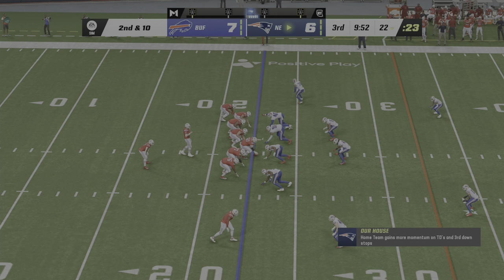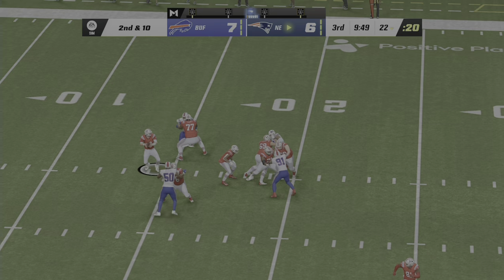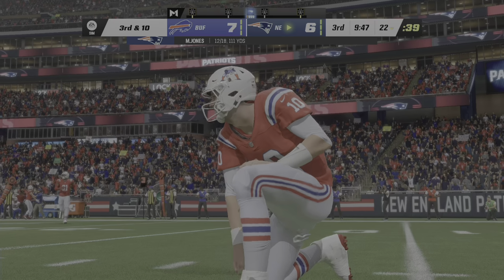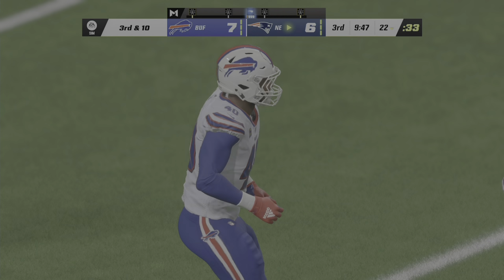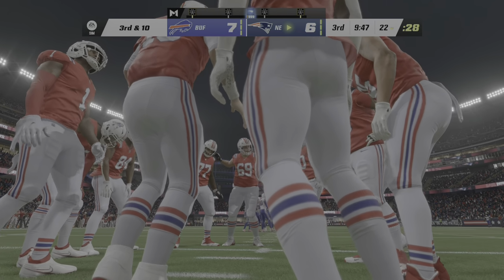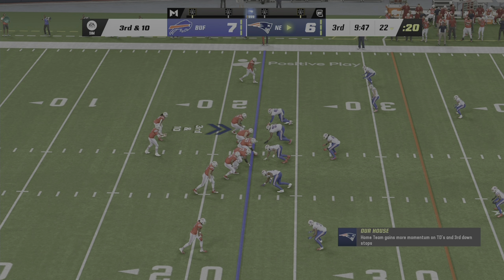So after the incompletion on first, now second and 10. Now Jones. Oh, that'll be incomplete. Well, he took a shot as he let that go. And it's going to bring up a third down. This defense has passed its first two tests by forcing back-to-back incompletions. They know that there's probably another throw coming on third down. Let's see if they decide to force the issue by sending people on a blitz. So back-to-back incompletions, and that has him staring at a third and 10.